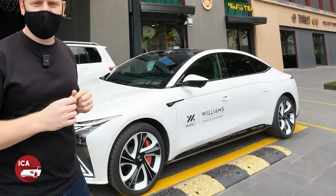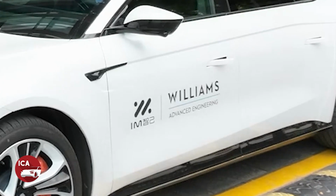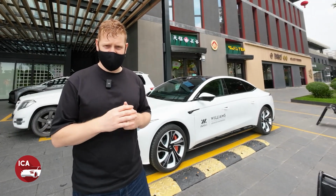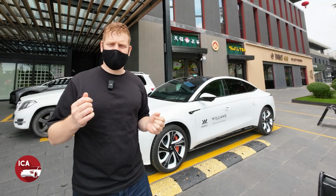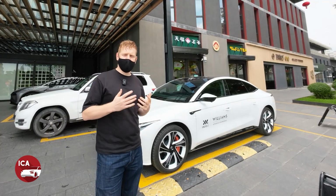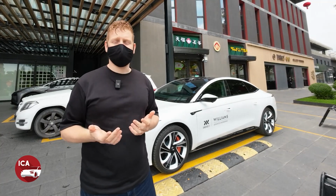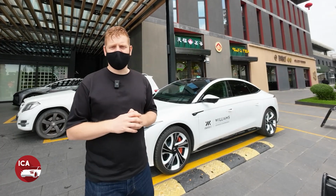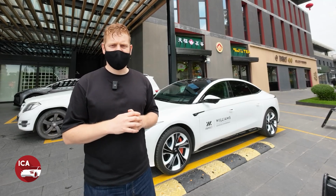It's, of course, as you can see from the side there, it's got a chassis honed by Williams Advanced Engineering, which means that it should be pretty good around the corners compared to other Chinese cars that have a little bit less feel in the steering. We'll be hoping to try and get a little bit of that out of the car whilst we test it, but I can't guarantee anything because we're just going to be on the streets of Xi'an today. It's not going to be a full test.